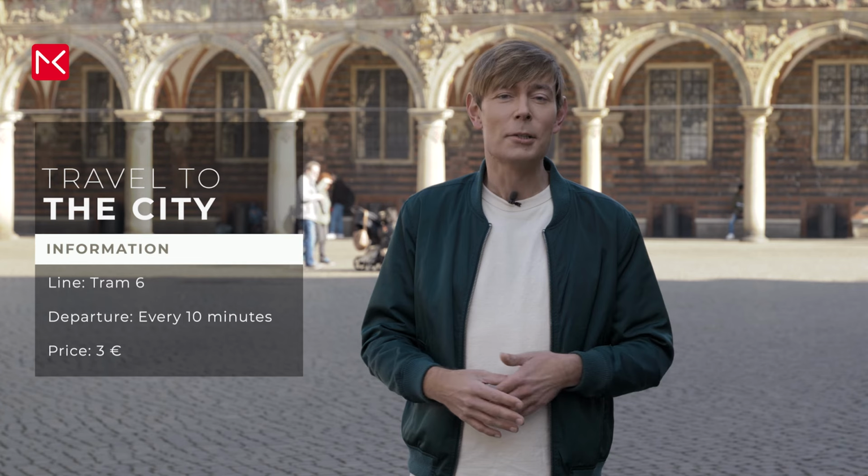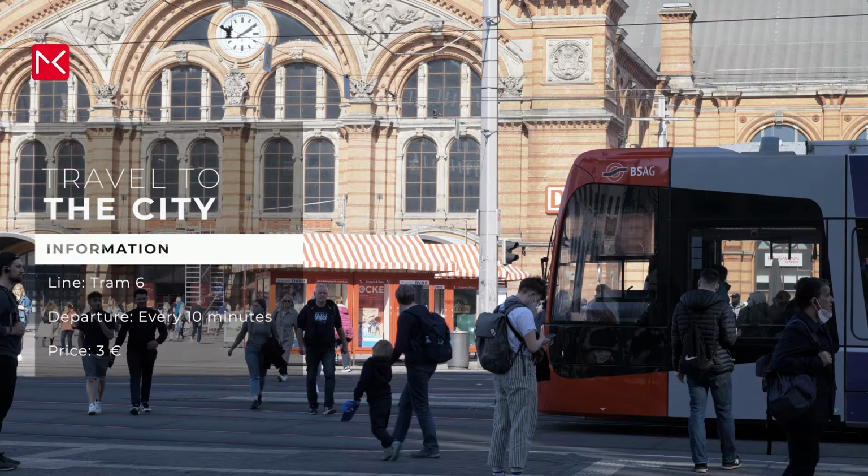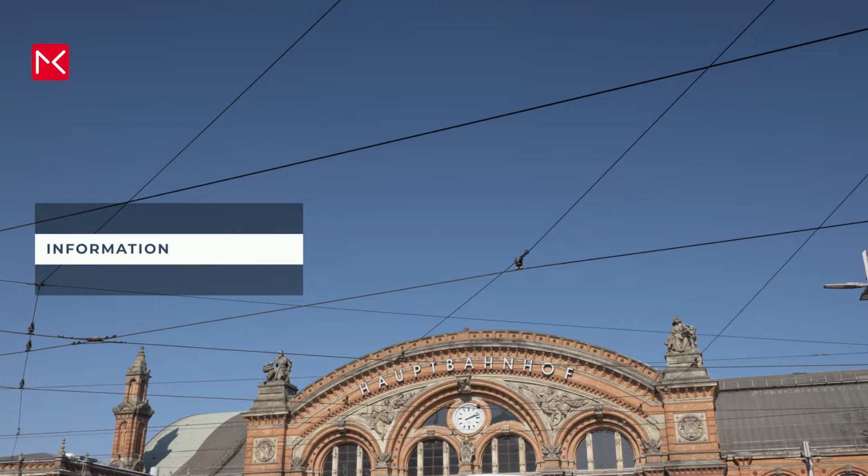The easiest way to travel to the city is by car, plane or train. Bremen Airport isn't big and there are some European routes. The airport is located 3.5 kilometers outside the city center. You can catch tram number 6 just outside the terminal and the tram leaves every 10 minutes and a single journey costs around 3 euros. When you travel by train, you arrive here at the central station, the Hauptbahnhof, and this is also the city center.